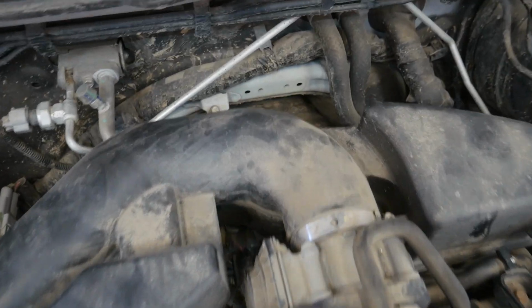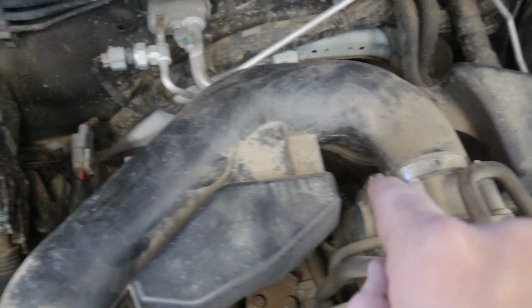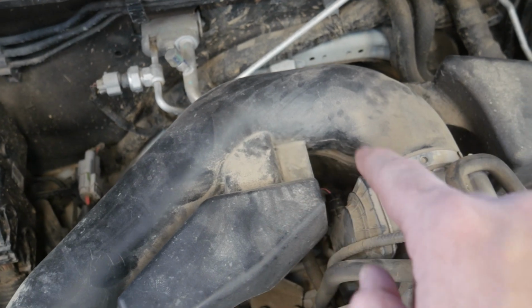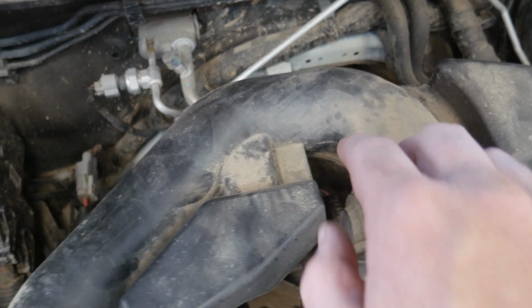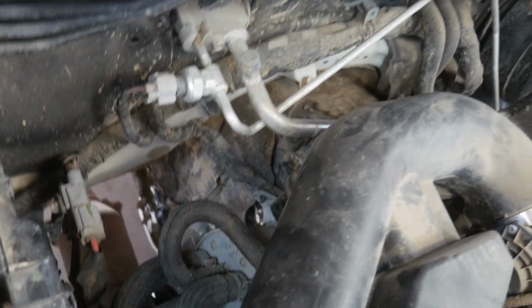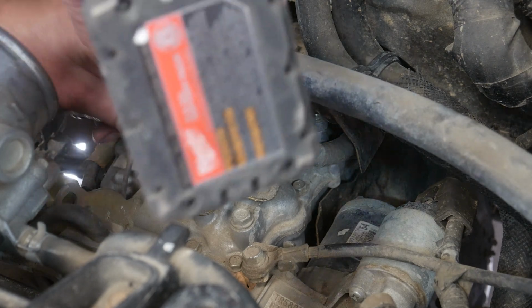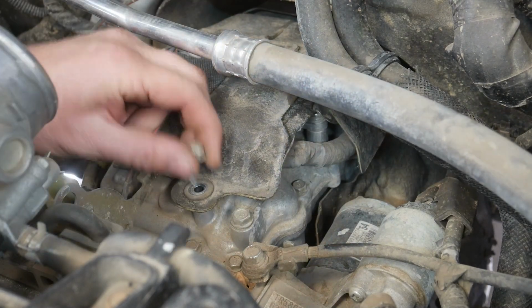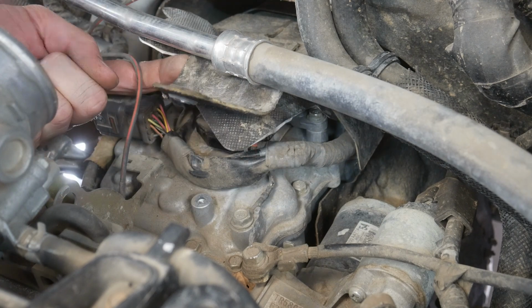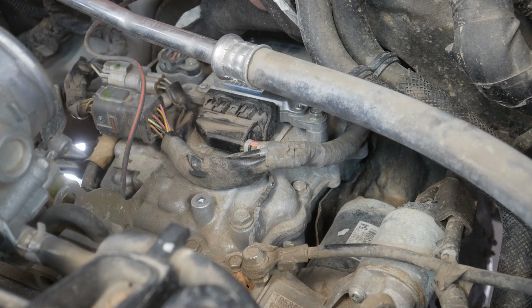So the transmission control module is down here. So I'm going to pull this air intake tube off so we can get a better access to it. We should be able to unplug it and do all of our testing right here. Normally there's a shield over it, so we may have to pull that shield off, but it shouldn't be too bad. Just going to pull this screw out of this heat shield or sound deadening. And there's our transmission control module.